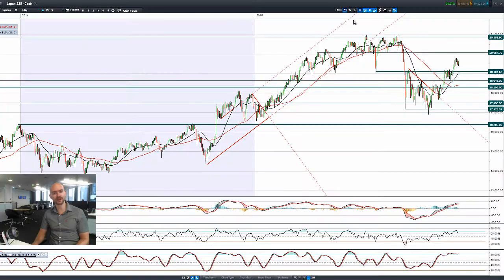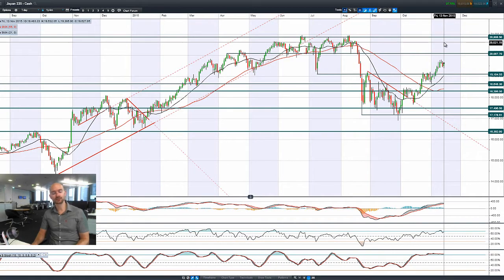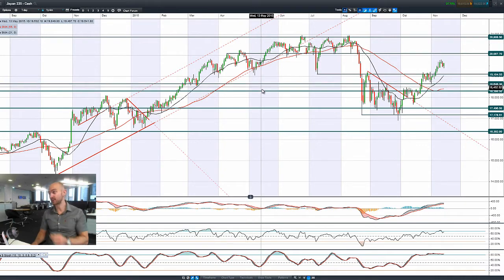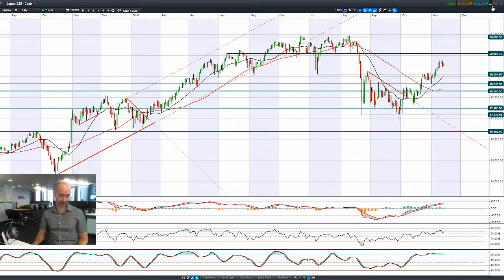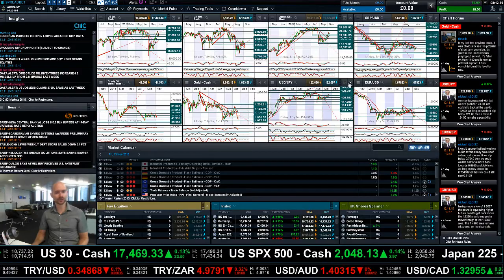Jumping then onto Japan 225, it also had a bit of a reversal yesterday. It's almost had a bullish engulfing pattern so far this morning. It's bounced higher, mainly because they think there could be further stimulus measures over in Japan. So it's weathered the storm slightly better, but you've got the Germany 30, US 30, and UK 100 on the daily charts all looking fairly ugly in the short term, all trading towards the bottom end of their range. For Japan 225, we're in the middle of two ranges, 19,104 support, 20,087 as potential resistance. So let's move on to dollar yen.